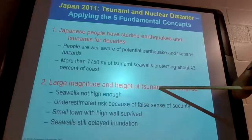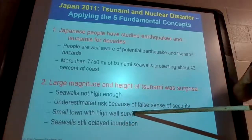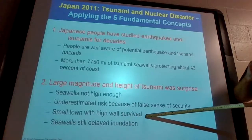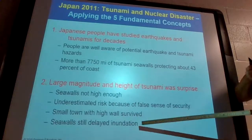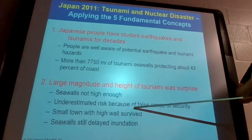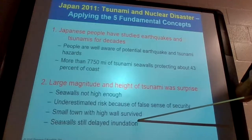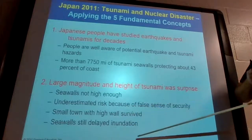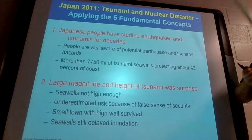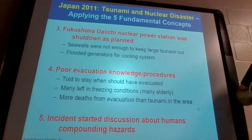Large magnitude and height of tsunami was a surprise. They didn't expect it to be this high, and so almost kind of like a failure of imagination of how bad things could get. But the seawalls weren't high enough. They underestimated the risk because of a false sense of security. A small town with a high wall did survive, but the seawall still delayed the inundation and gave people some time to get out a little bit further.